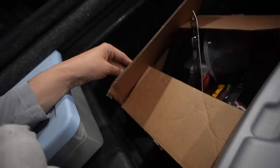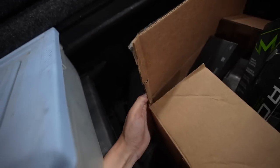There's a lot to do with this truck. Basically, I have a battery box that these lights plug into, and that is what it looks like. Then nobody can really see in. I'll turn those back on. Again, one more time with the lights.